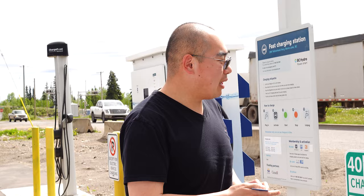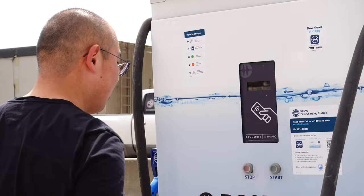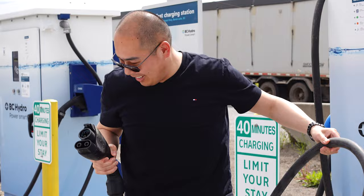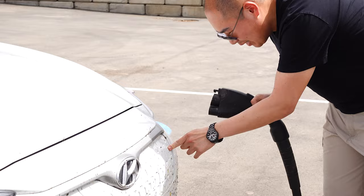Let's plug in. So I got my card. Okay. I'm gonna plug it in. The trick here is where do I touch on this thing to open it? Okay, found a clean spot.